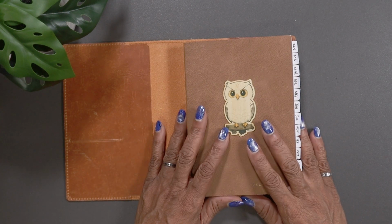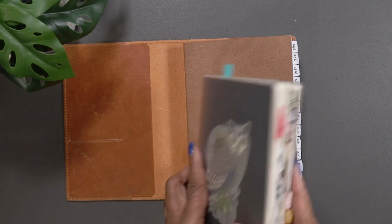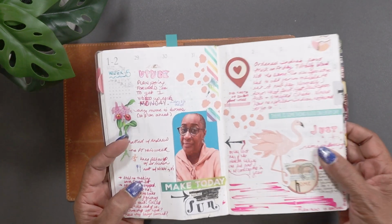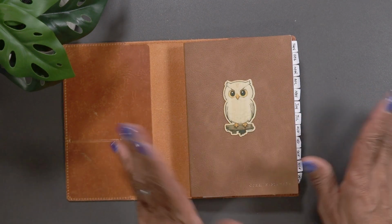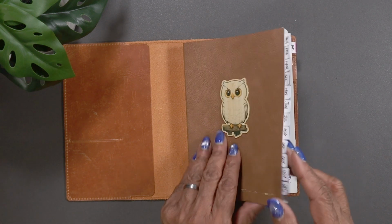What I realized is I didn't need pretty. I tried to do pretty and I tried to do dress up, and I did not enjoy that. It was too much thinking. Can I show you now? I'll show you now.